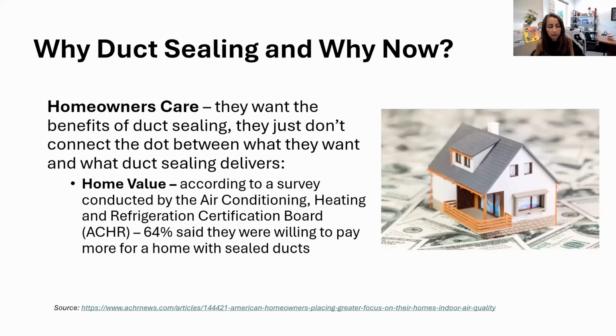Another reason homeowners care: home value. When we're seeing homeowners invest in energy efficiency products and services, it affects the value of the home. An interesting survey released by ACHR said that 64% of homeowners were willing to pay more for a home with sealed ducts. That's kind of exciting. But not just that, they're also looking for other things, like Rob mentioned, proper insulation, proper ventilation, proper HVAC sizing and efficiency. It's important, and it does drive property value. Rob, anything you want to add on this one?